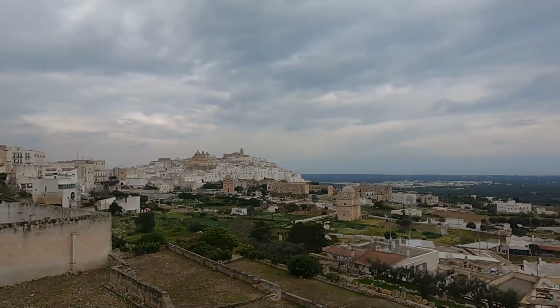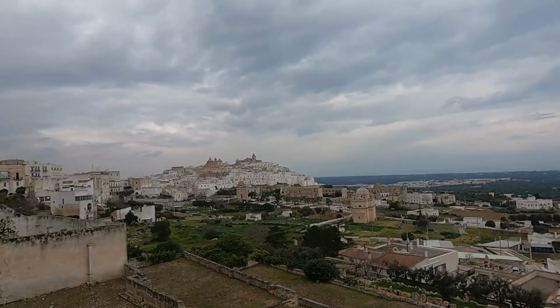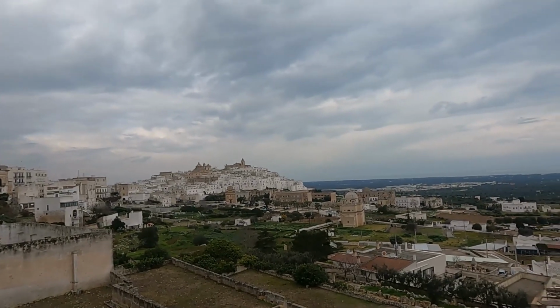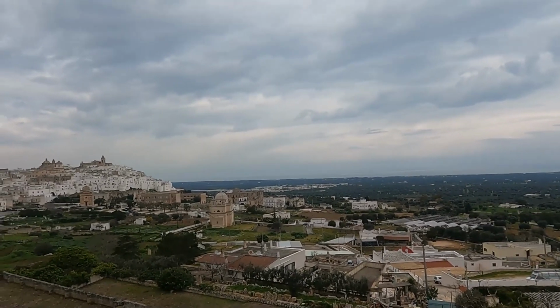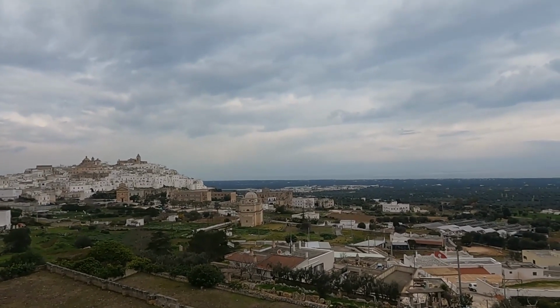And during the day, the city of white truly shows how white it is. Look at this behind me. It is truly gorgeous. The entire old town of Ostuni sits on top of this hill, overlooking the entire plain. And you can even see basically the entire sea over there. Wow, just look at this. Every single house is whitewashed to the brim.